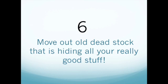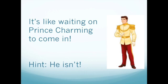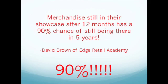Point number 6, let's move out all the dead stock that's hiding all the really good stuff in your case. Unfortunately, I hate to be the bearer of bad tidings, but don't kid yourself. If you've had merchandise in the showcase over 12 to 14 months, odds are not very good that that merchandise is going to sell. And waiting for someone to come in the door like a Prince Charming to buy that merchandise is a futile effort. David Brown of the Edge Retail Academy, with all of his research, has shown that merchandise that is still in the showcase after 12 months has a 90% chance of still being there in 5 years.